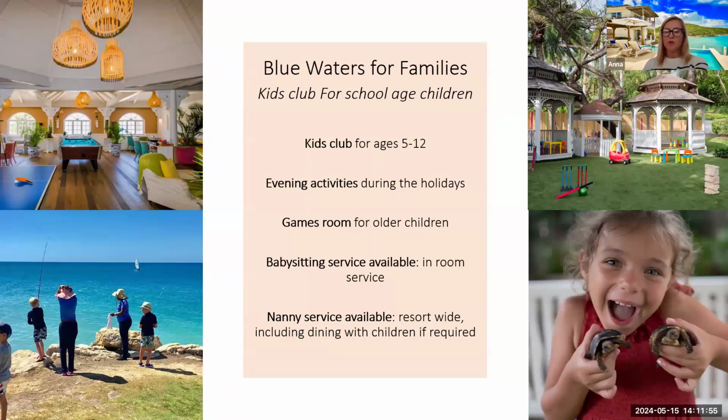We're perfect for families. So during the school holidays, we are all about families. We have a fantastic kids club for ages 5 to 12. It's run by British expat Ainsley and her local team there. And we have all sorts of activities from arts and crafts to tie-dye to cricket on the court, football, dancing, game shows. And then she'll also take them down and do fishing with them on the cliff top there. We've got a games room for older kids, so pool table, table tennis, multimedia games. And then for the little ones, we do have a nanny service and babysitting services, and that can either be booked in resort or prior to their arrival there.